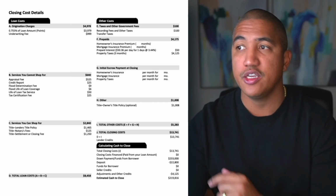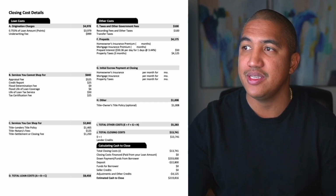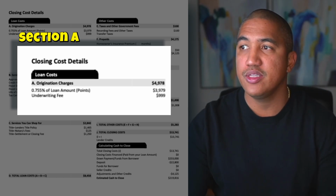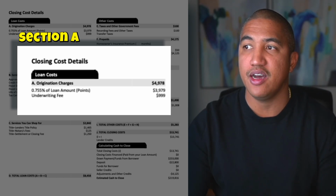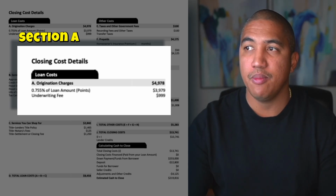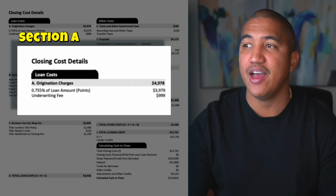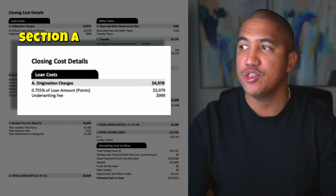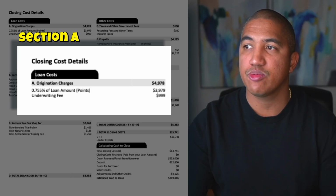So the first section that you're going to see on your loan estimate is going to be section A, which is going to be your origination charges. Now, in this example, this is going to consist of points as well as an underwriting fee. So for the points charged on this estimate, you're going to see a point cost of 0.755%, and that's going to equate to a cost of $3,979, as well as an underwriting fee of $999.